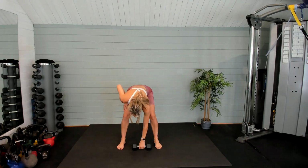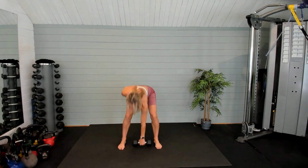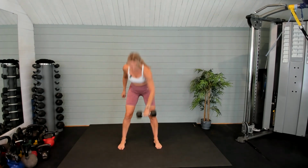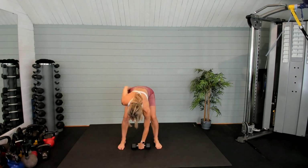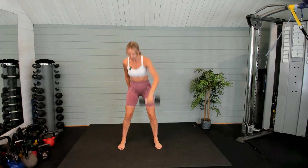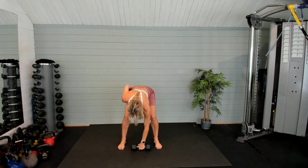Right, okay, let's go. So hinging from the hip. I'm going to start with my left. So coming up into a row, down, all the way up into a snatch. 1. You can do this with a kettlebell, but it is quite an advanced movement because it's slightly different hand positions.